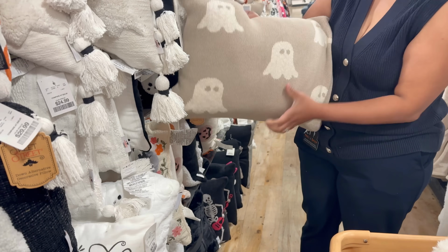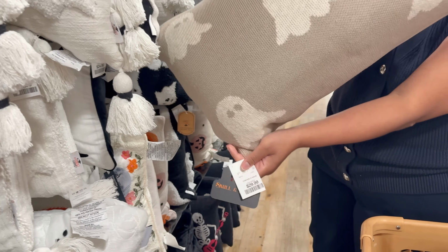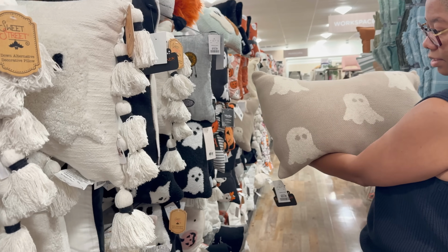And honestly, the less contrast there is between the Halloween emblem or whatever and the normal upholstery, the better it's going to look long term, because you're not going to get fatigued with it and therefore you're going to keep it out for the entire season.